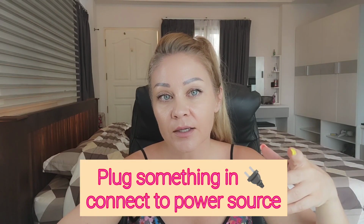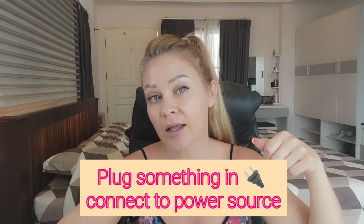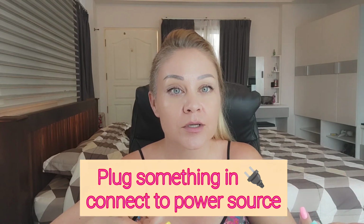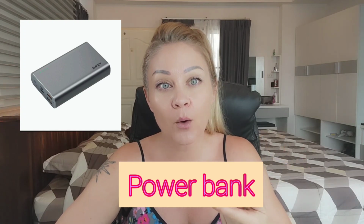Plug something in is how we say connect to the outlet or to any power source, right? Like you can plug your phone into the wall, or you can plug your phone into your computer, or you can plug your phone into your power bank. When you say, I need to plug in my phone, everyone knows that means you need to charge your phone. I need to plug it in.